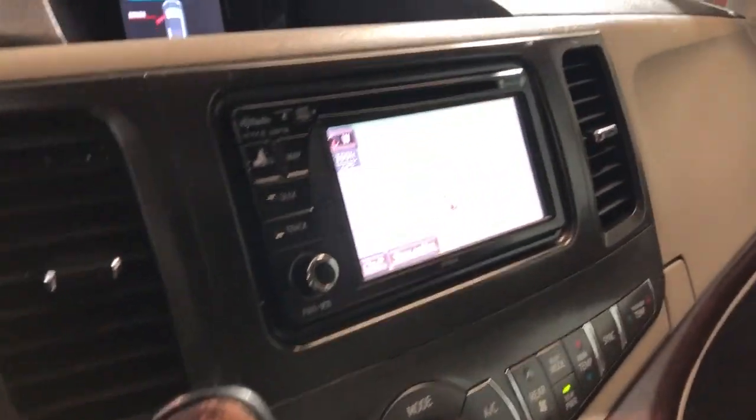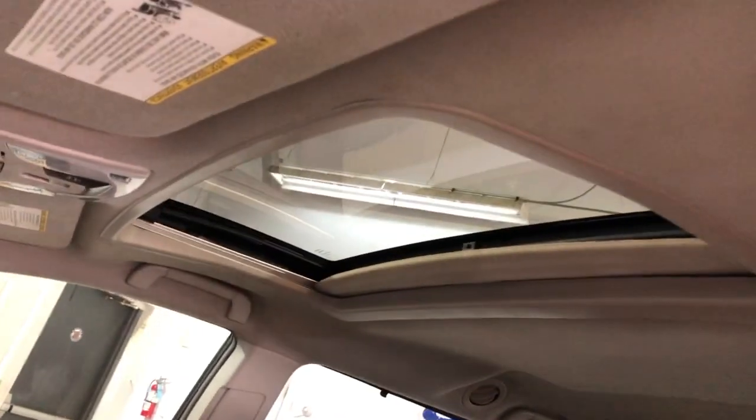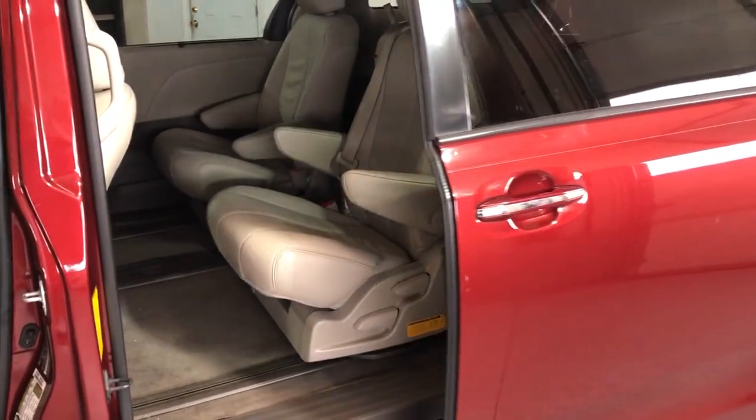It's got navigation, rear view camera, extra keys, push start button, automatic climate control, non-smoking. It's got sunroof, power sliding doors and power lift gate. Everything works perfectly fine on it.